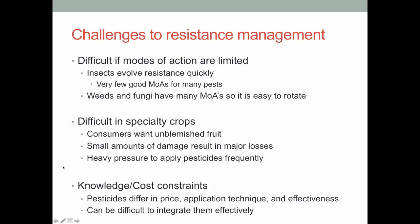All right. So, there are challenges to resistance management. And I guess that should be expected. I mean, if people aren't doing something that's as clearly helpful as resistance management is, it means that there are certain problems. So one of the big challenges is the one that Dave talked to us about in lab, which is that it's really difficult to manage resistance if you don't have very many modes of action.